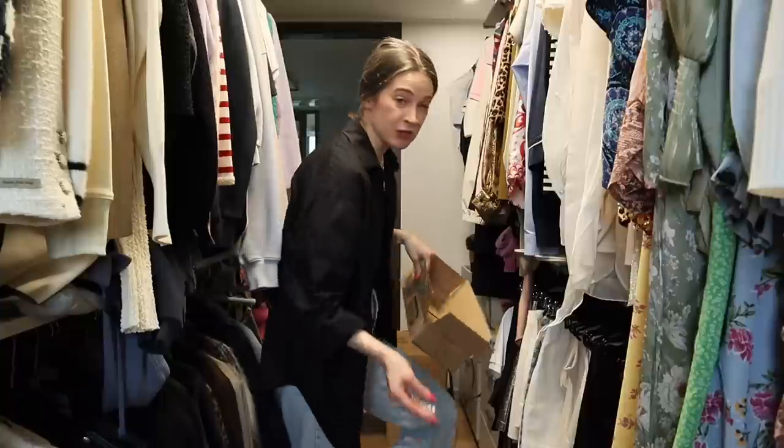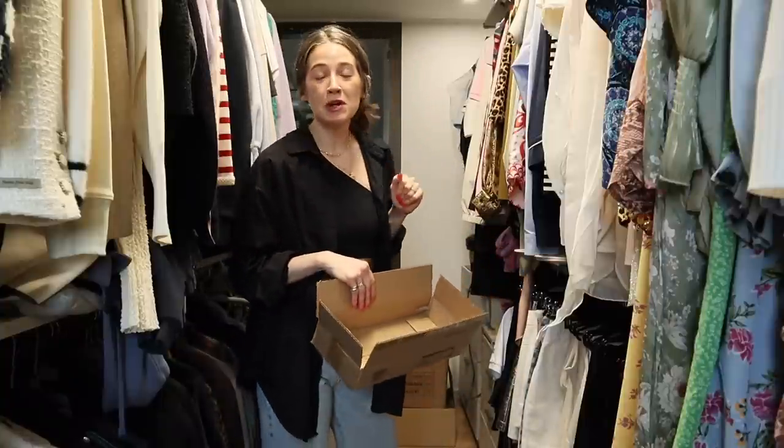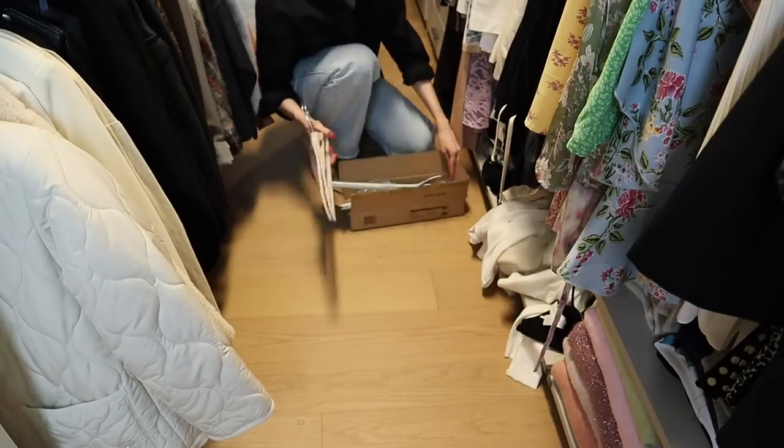So I know this might annoy some people, but I just throw all my trash on the floor and then I clean it up afterwards, because it keeps me going very quickly. And then it's also very satisfying to clean.